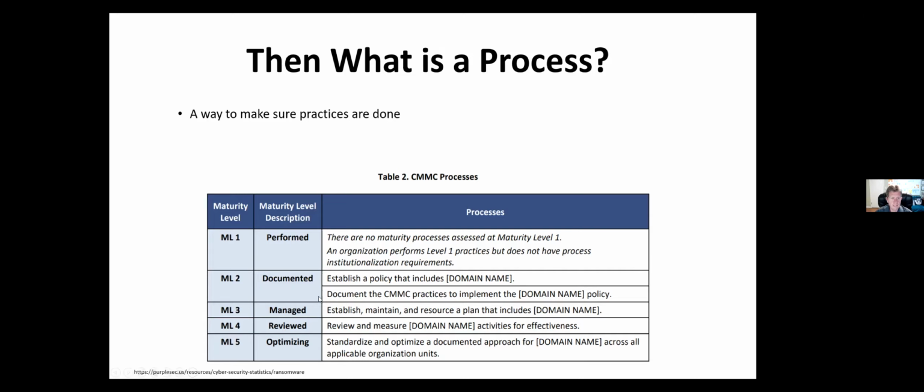And then this is where it says level 3 managed. Establish, maintain, and resource a plan that includes all of the domains. The big thing they kept telling us is resource it. There are a lot of companies that had these great cybersecurity plans, but they didn't give it money.